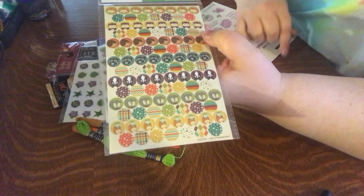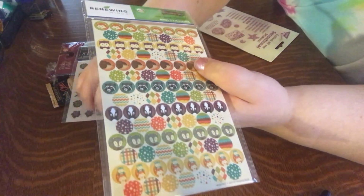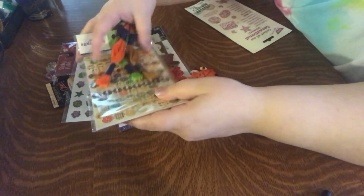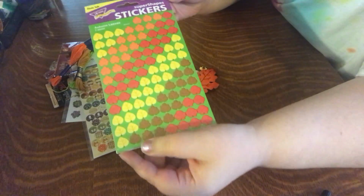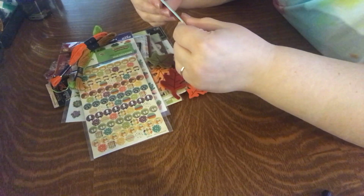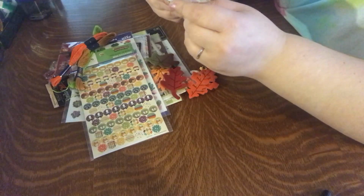colored theme to them. But I also see very vintage 70s colors in this. So I think that her color theme here, it's kind of all coming together. She intended for some of this stuff to work together for some crafts. And along the same lines, another new package of stickers. Oh my goodness, look at these leaves. They're incredible. This is also a brand that I've never heard of. TE Trend, I think it's called.